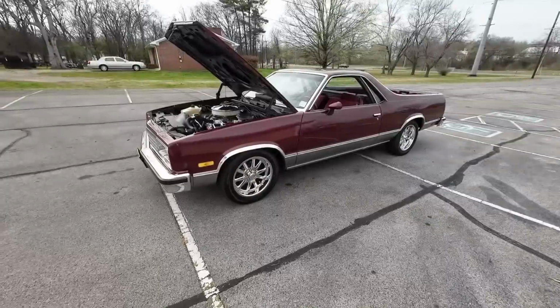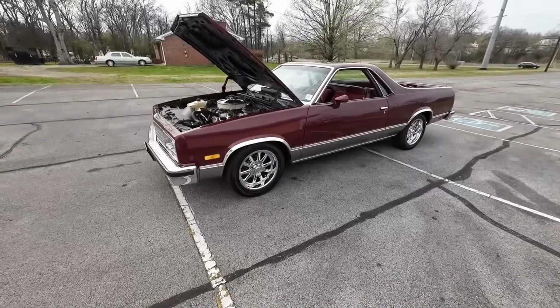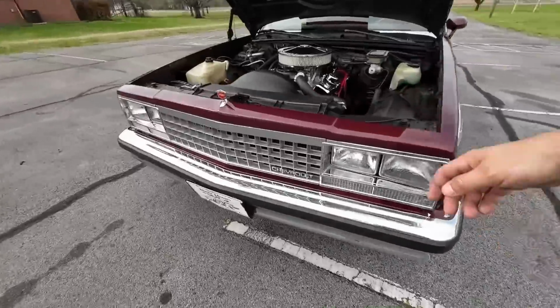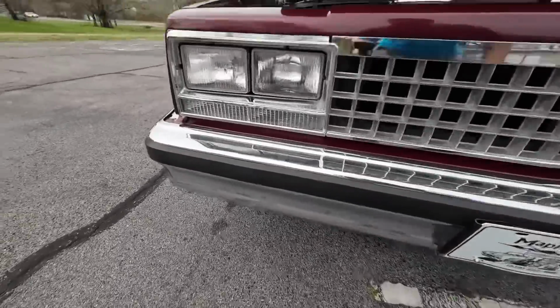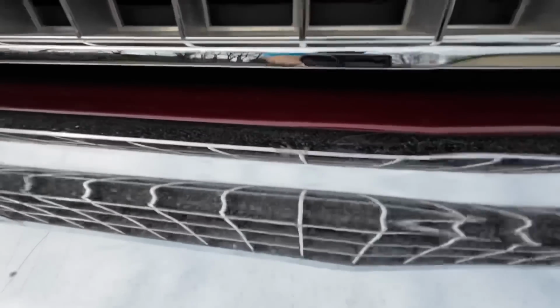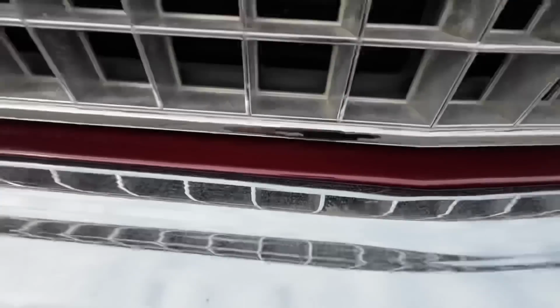I'm here to pick out the flaws, guys. Let's walk around this ride and see what I can find. Up here in the front, let's get started. This bumper here does have some pitting on it. It's showing signs of age. You can see little spots in it.